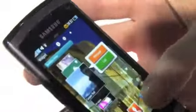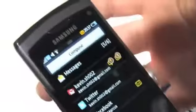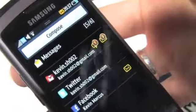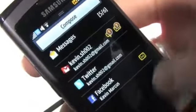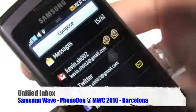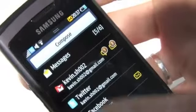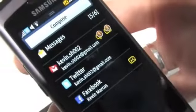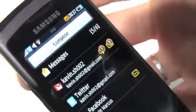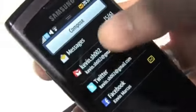The second entry point is through messages. So if all you want to do is to manage your messages, you can come to this ultimate mailbox, from where you can see all of your text messages, which is first one. Then you can see all of your email messages as well as your Twitter and Facebook messages all in one place. The idea again being that you can manage all of your messages from one place.